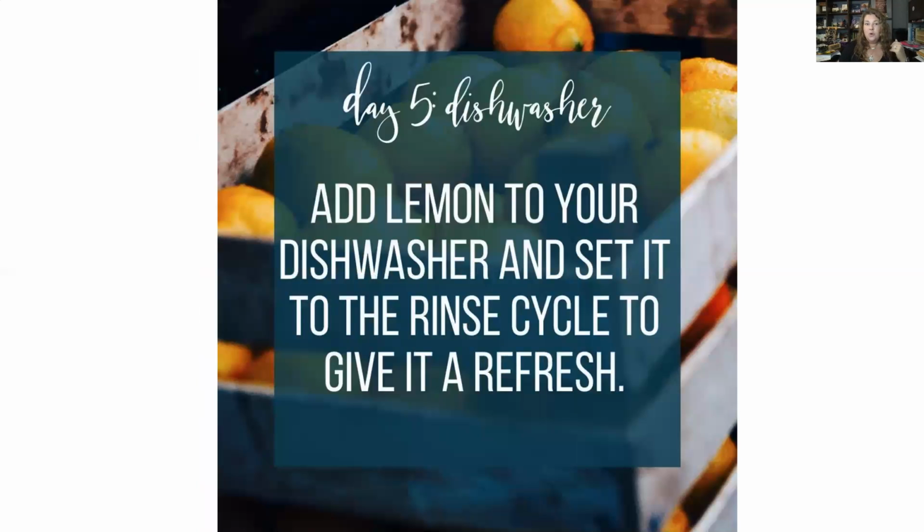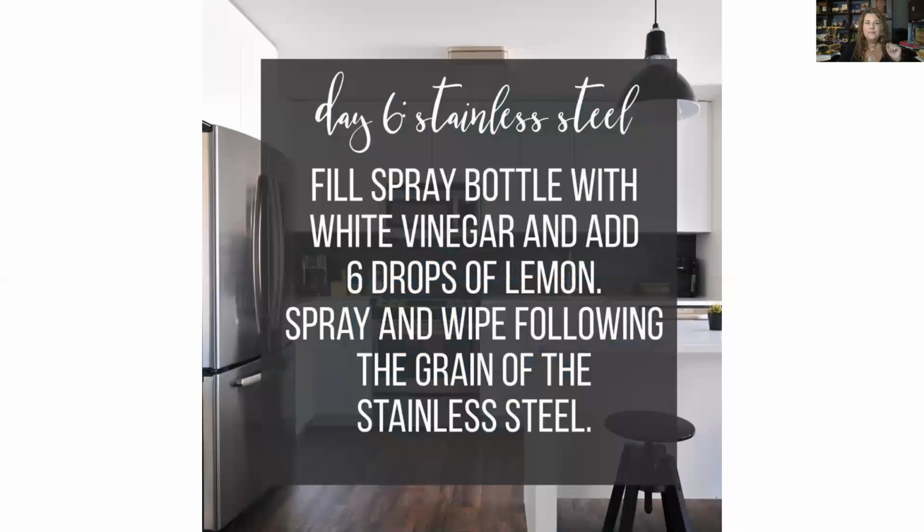All right, dishwasher. You can add lemon to your dishwasher and set it to the rinse cycle to give it a quick refresh, right? There's also recipes at doTERRA. You can actually Google doTERRA dishwasher detergent, and you can make your own little dishwasher detergent things. But you can also just use lemon and rinse cycle and give it a quick refresh, and it's going to kill off anything that's growing inside your dishwasher.